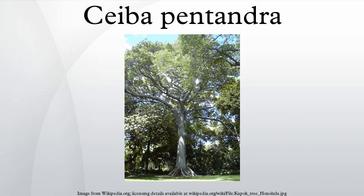Ceiba pentandra is a tropical tree of the order Malvales and the family Malvaceae, native to Mexico, Central America and the Caribbean, northern South America, and to tropical West Africa. Kapok is the most used common name for the tree and may also refer to the cotton-like fluff obtained from its seed pods. The tree is cultivated for the seed fibre, particularly in Southeast Asia, and is also known as the Java cotton, Java kapok, silk cotton, Samauma, or Ceiba.